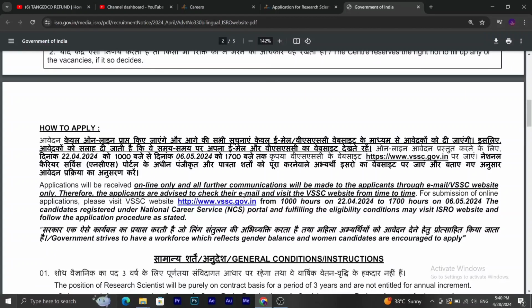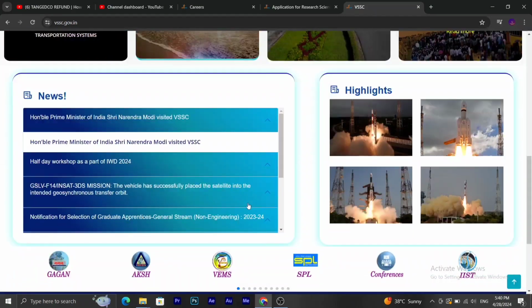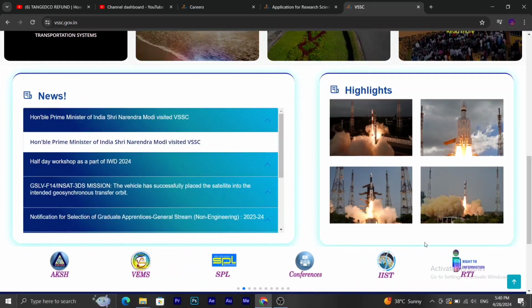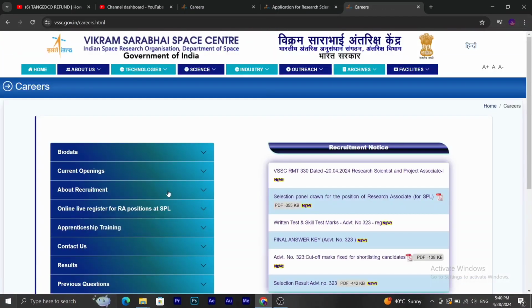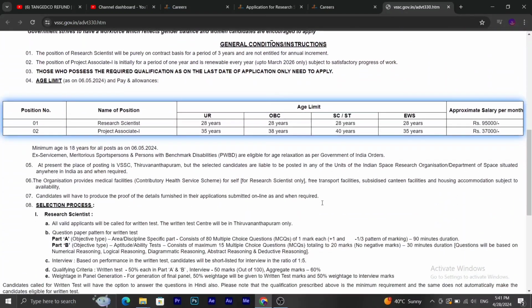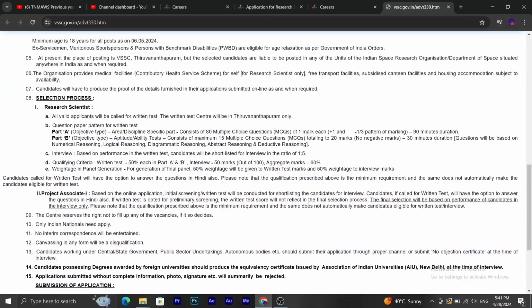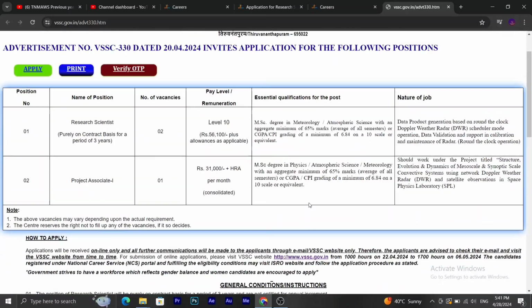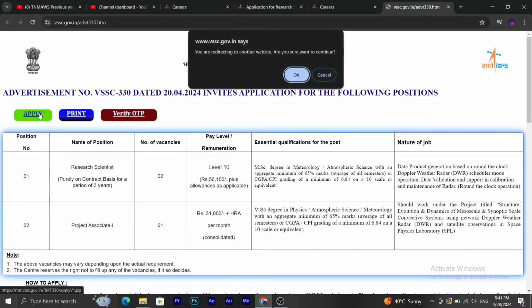Now let us check this particular website where we can apply online. Click on career. Whatever information was given in the official notification, everything is given here once again. Here we have the option of applying, and to print and to verify with OTP. Just click on this link, apply.